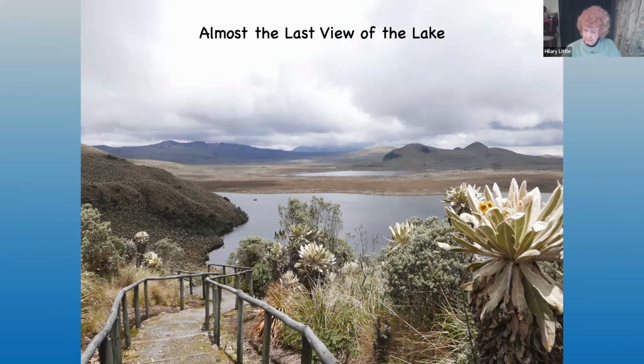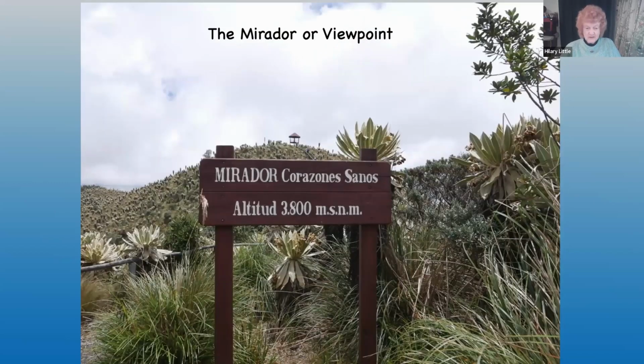So in short, of course, we're beginning to see the paramo atmosphere is quite unusual and extreme, with considerable daily variations in temperature, frequent frosts, and high levels of UV radiation because of the altitude. And we reached a little viewpoint, the Mirador. You can see the altitude we're at.